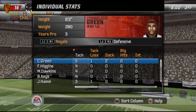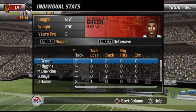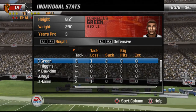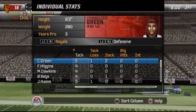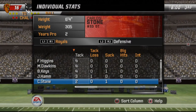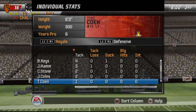Cornelius Green, 5 tackles, 1 of those tackles for loss, 2 of those for sacks. So that's actually pretty good. His buddy Keys here got a sack in as well. There should be a 4th one here somewhere. Oh yes, Stone got a sack as well.